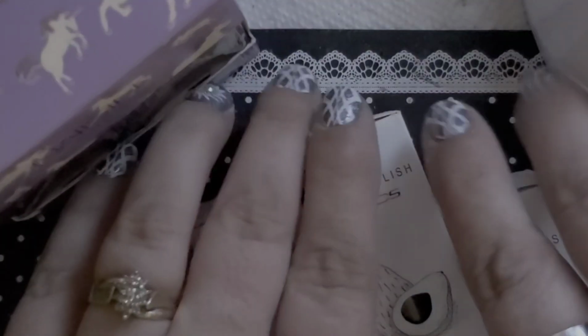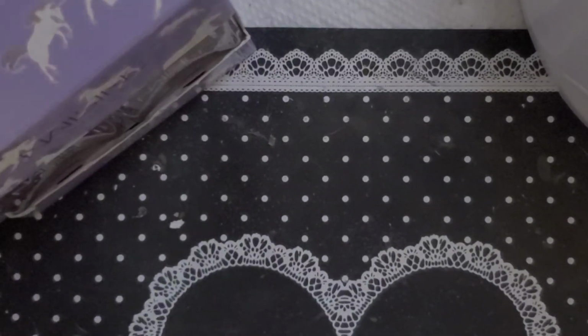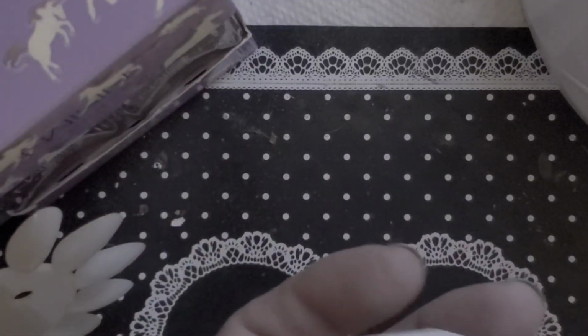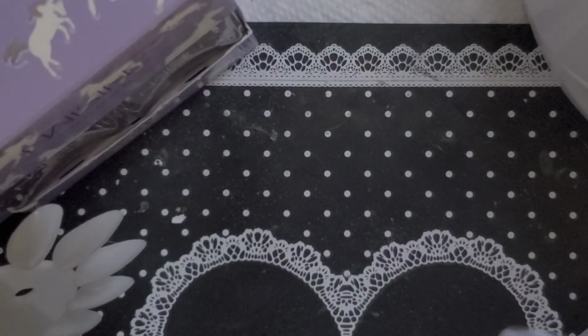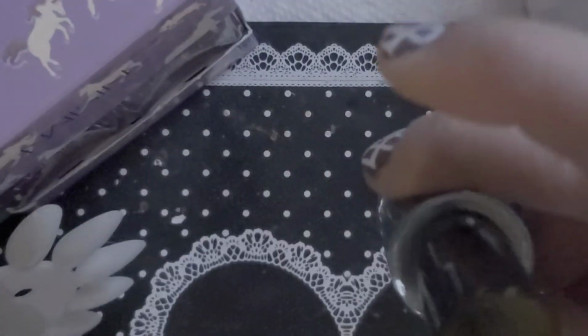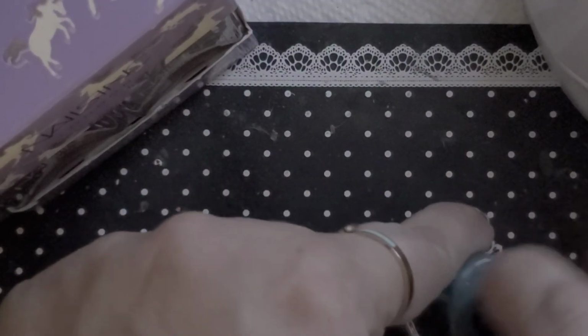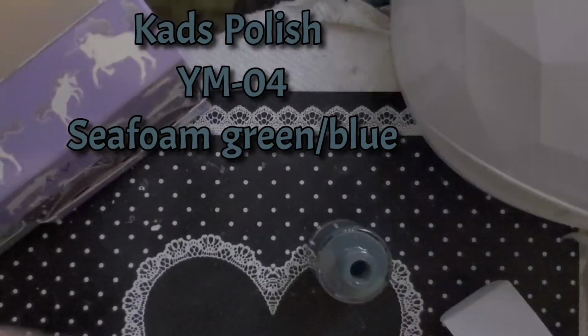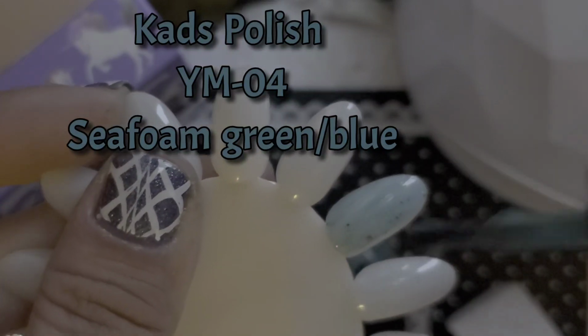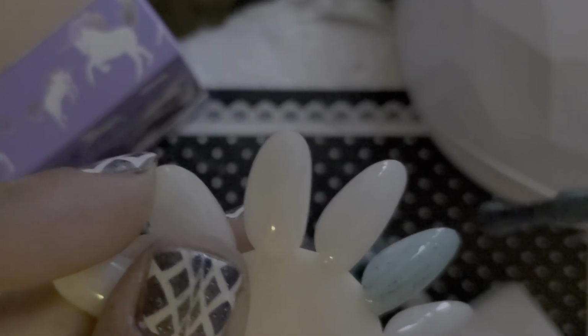And I am going to get started off with these from Aliexpress. And I believe there's 6 colors, so I believe this is all of them. They have these really pretty gold flakes in them. So this one, I don't think there's a name on them, but it's YM04 is the number. I don't see any names or anything on it. Just a number. So I am going to go in with 2 coats.